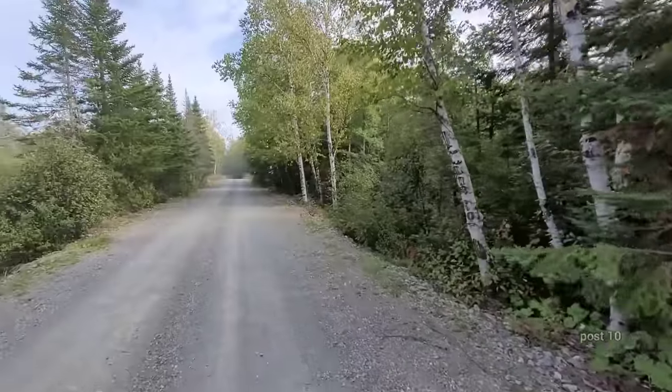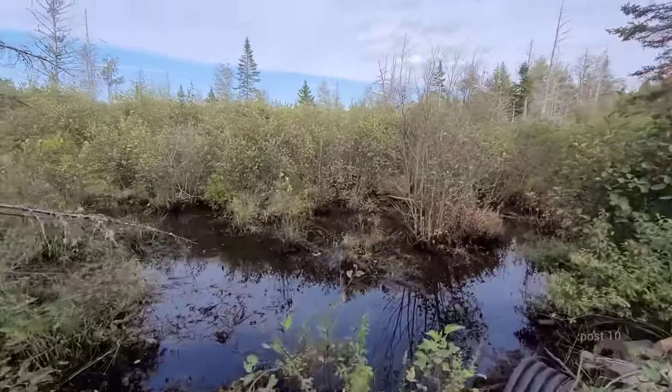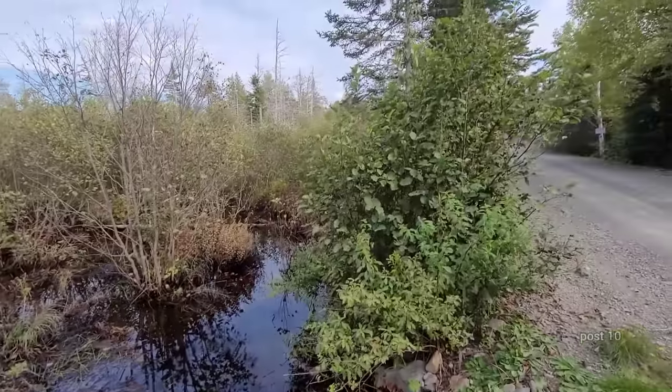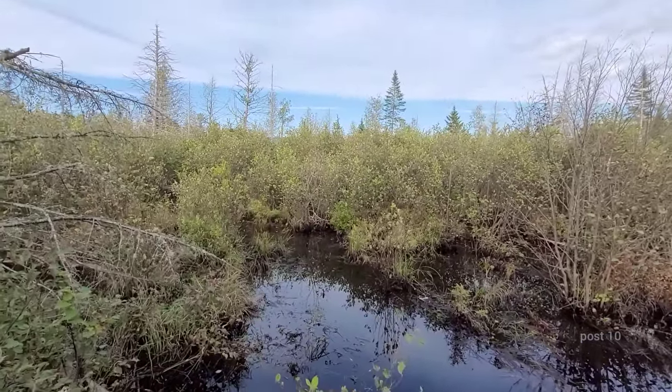The rest of the swamp over here, it's all dropping back. Here's another culvert here. We will report this area to the beaver trappers.